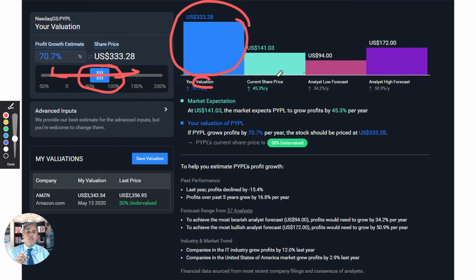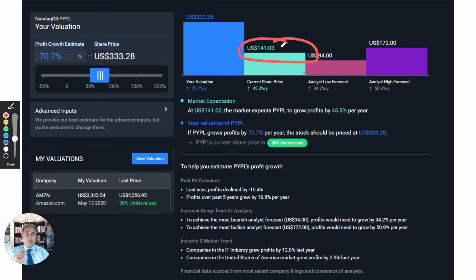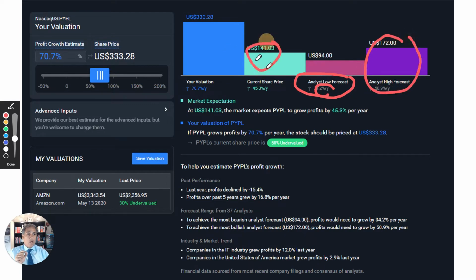Now, here's where it gets really interesting. Okay, your valuation compared to the current share price, and what the analysts' lowest forecast is and what growth they're implying, and what the analysts' highest forecast is, and where we are at the moment. Right, now I'll tell you why that's interesting.